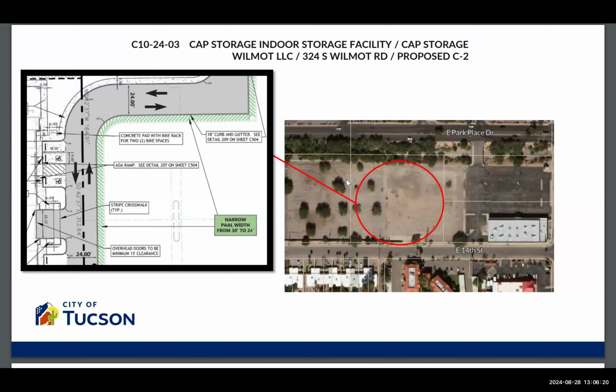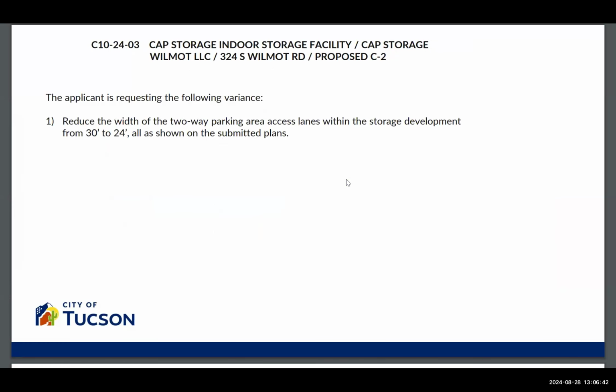The minimum required access lane or parking area access lane for two-way is 30 feet. The applicant is requesting a variance to reduce that parking area access lane width from 30 feet to 24 feet. Sonia, can I get the next slide, please? Thank you. So again, there's that language.